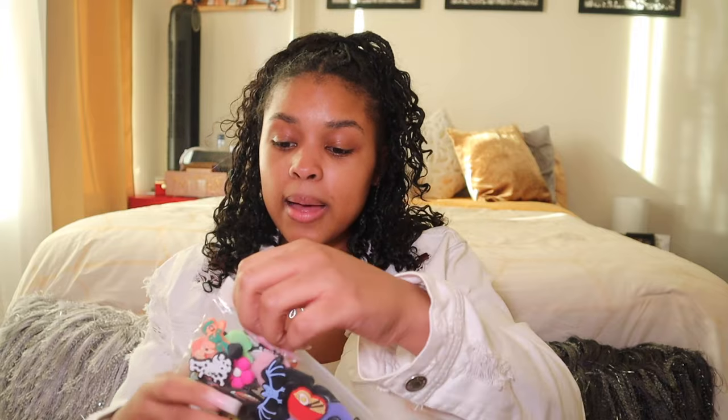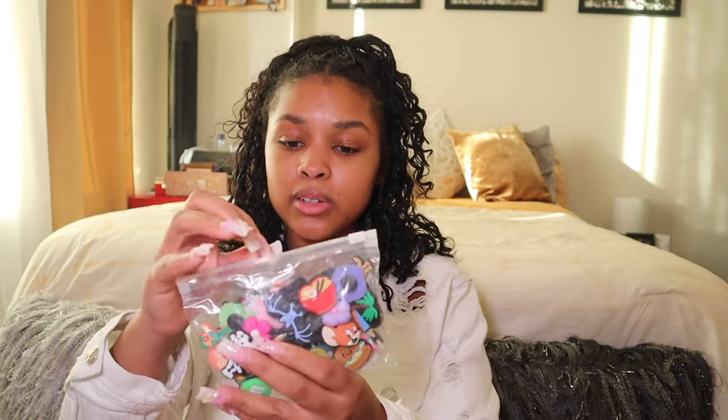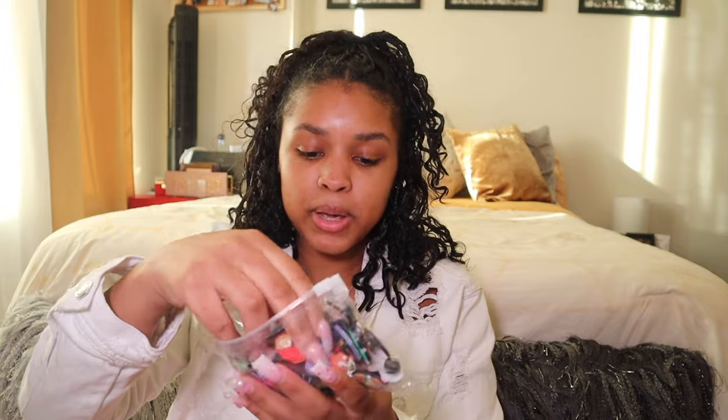I got some Crocs for Christmas. I got a red pair and a black pair. I don't ever buy the Croc charms from the Croc store because you can get them so many other places for cheaper. So I jumped on SHEIN and got some Croc charms. I'm not going to go through this whole bag because they literally come with 50 charms, but it's really cute.